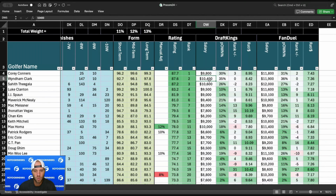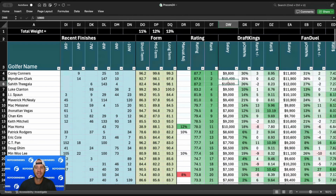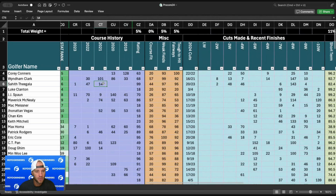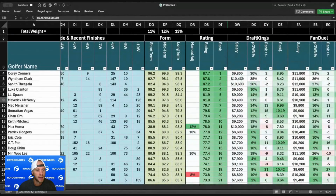I like Wyndham Clark as well. After everyone was talking about his form, he's finished T14 or better in 6 of his last 7 starts. He's also won twice in California, so I think he's very interesting this week. Theegala coming off of a really strong finish at the Tour Championship. Won here last year, 3 for 3 here. Also a California guy. He is a California guy. Connors and Clark are not.